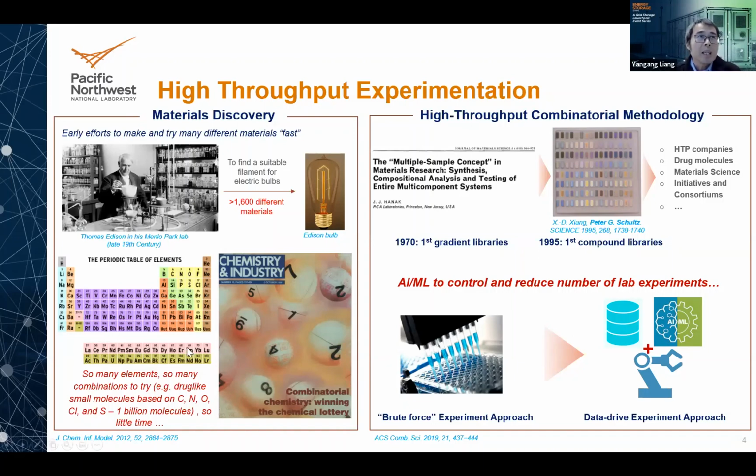From the periodic table, we can see there are so many elements and so many combinations. If we talk about an organic compound, we usually include the configurations, which will make the system more complicated. So it's impossible to test all the materials in a short time using the traditional method.